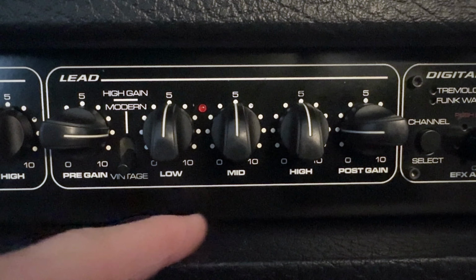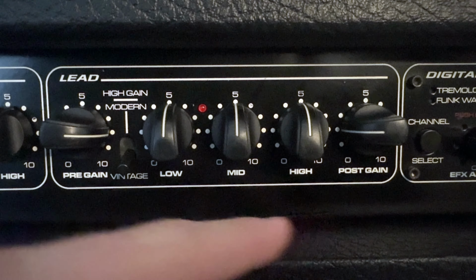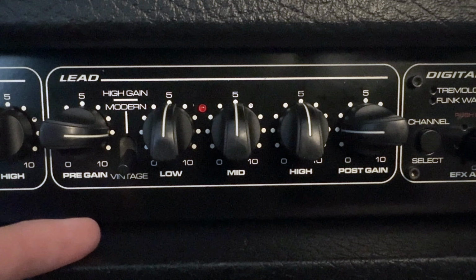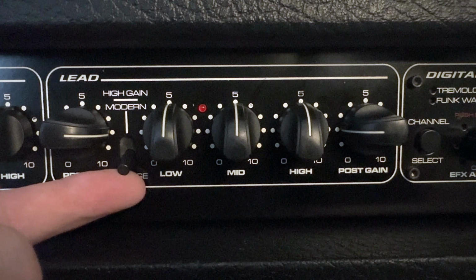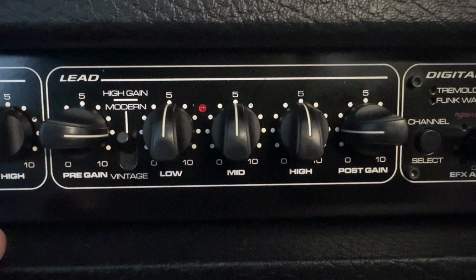We've also got a three band EQ, just like the clean channel, with controls for low, mid, and high. And then this three-way selector switch that goes between the three different voicings on the lead channel. We've got vintage on the bottom, modern in the middle, and high gain at the top. And I will show you all three of those.